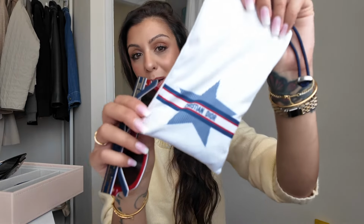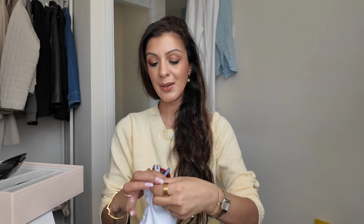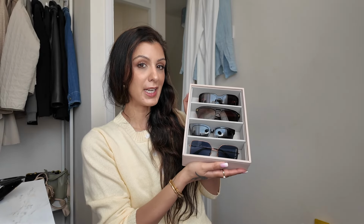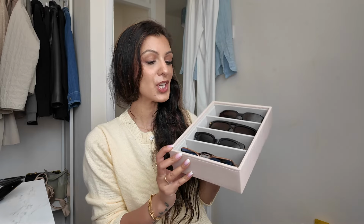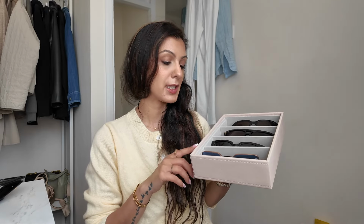This is the pouch that they come in as well. Now, the next pairs are all in this kind of little box that I've got here. So this I actually got from Amazon and is a really useful way to store sunglasses. There are lots of ways that you can store them, but I just find this useful because I can see what ones that I've got. I've actually now sort of outgrown this, so I do need to invest in another one, but I'll link this down below. It's just, as I say, from Amazon, really quite inexpensive, but a great way to present your sunglasses.